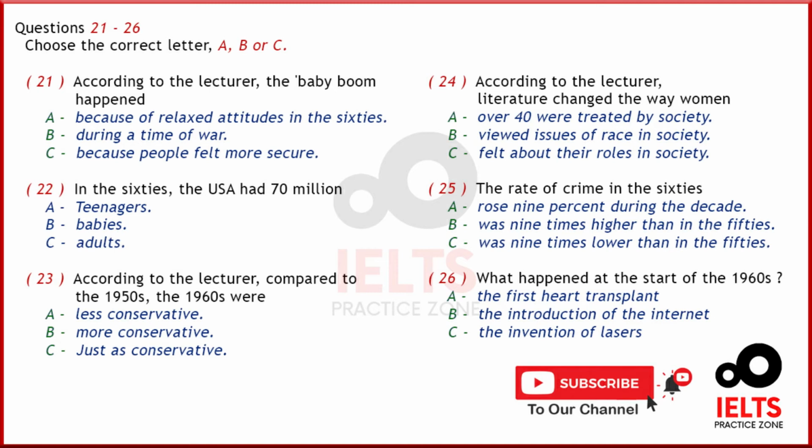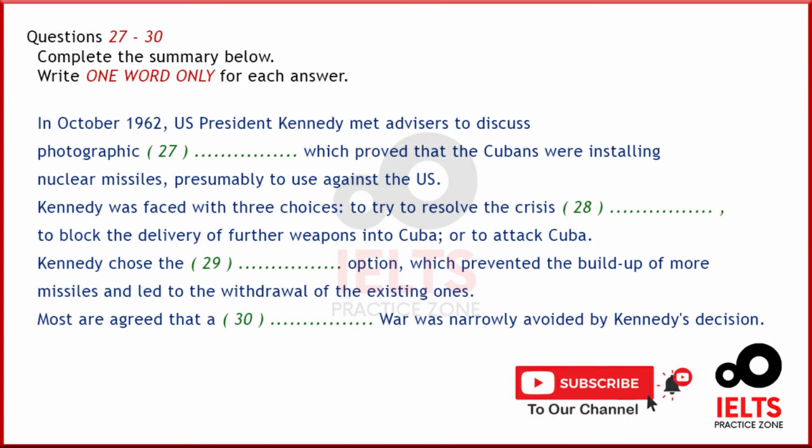In medicine, the 60s saw the first heart transplant. In technology and the space race, we saw the first American in orbit and lasers being invented at the start of the decade, and the first man on the moon, and the first primitive internet at the end. Before you hear the rest of the talk, you have some time to look at questions 27 to 30.